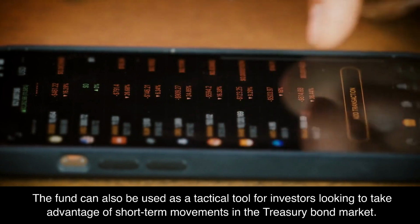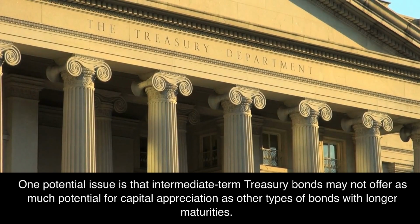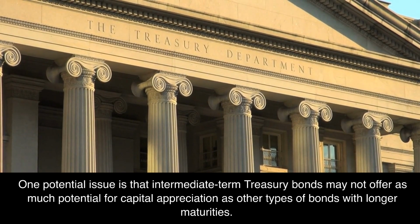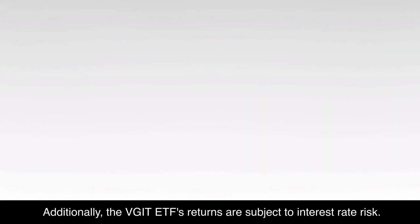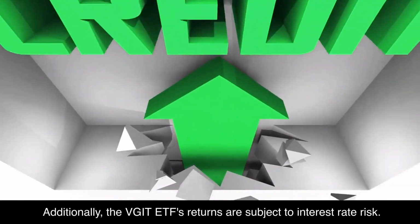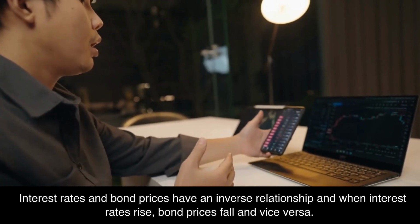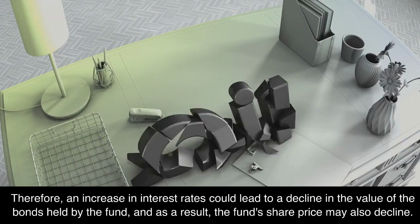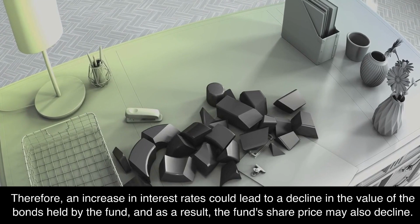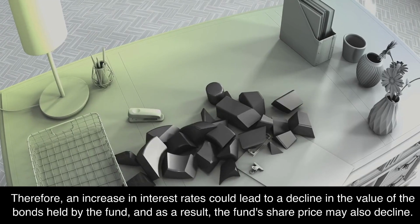the Treasury bond market. Despite being a safe and reliable investment option, the VGIT ETF also has some potential drawbacks. One potential issue is that intermediate-term Treasury bonds may not offer as much potential for capital appreciation as other types of bonds with longer maturities. Additionally, the VGIT ETF's returns are subject to interest rate risk. Interest rates and bond prices have an inverse relationship, and when interest rates rise, bond prices fall and vice versa. Therefore, an increase in interest rates could lead to a decline in the value of the bonds held by the fund, and as a result, the fund's share price may also decline.